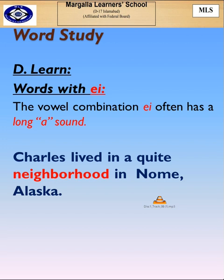You know about the 5 vowels, right? A, E, I, O, U. The vowel combination EI often has a long A sound. Whenever this combination comes in a word, you are going to pronounce it often with a long A sound.